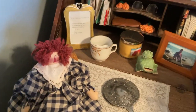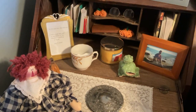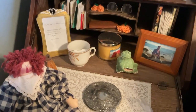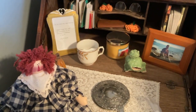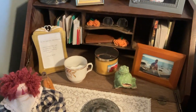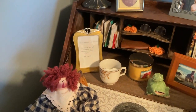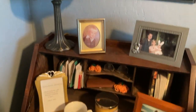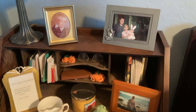The mustache cup there is from my husband's mother's father. He used to use that. The funky little piece of pottery frog one of my kids made. I want to say my daughter. It weighs a ton, but, you know, what are you gonna do? The two little orange pumpkins that you see, one of my granddaughters made those for me about three or four years ago. And what's in the frame is a part of a wedding invitation for my niece, my brother's child. That is our son when he was little. That's our son when he was married and they had our first grandbaby on Easter.